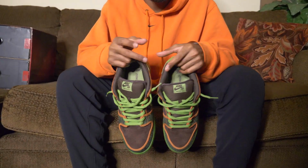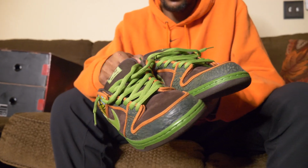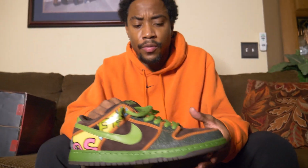It's kind of hard to get into the Dunk game now because it's hypebeast central. It's impossible. I can't win on sneakers at all. Raffles sell out, nothing. So I was actually hyped on getting these. Dunks are a comfortable silhouette, and they're fire. So I definitely am hyped on these. Money well spent.